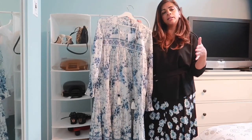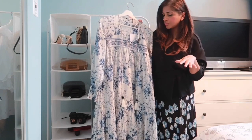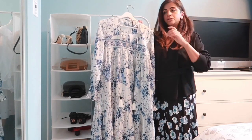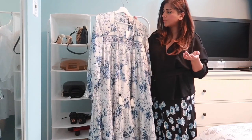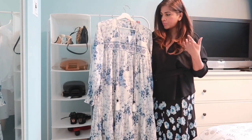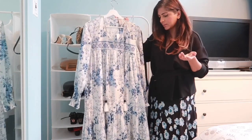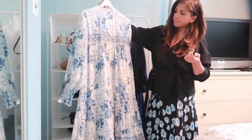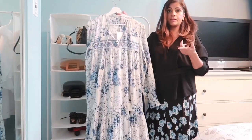But you could style it, like I said, with a little slide for the summertime. It's an easy dress to just throw on and wear when you're going out, but you can also dress it up with a nice dressy bag and a nice little heel. So I would definitely recommend this dress as well.